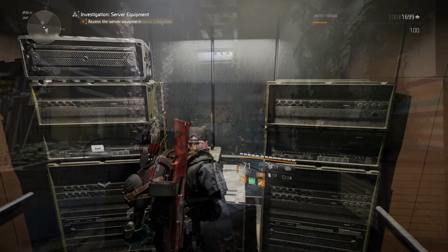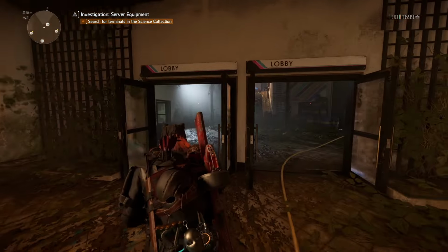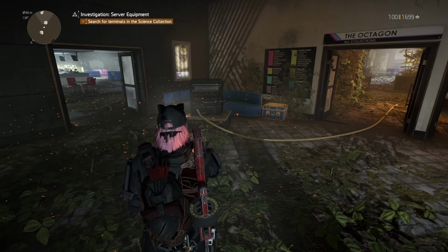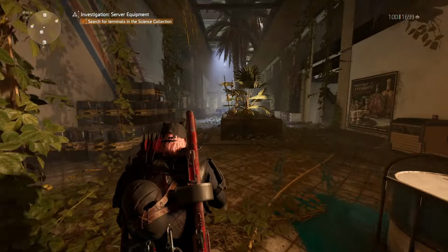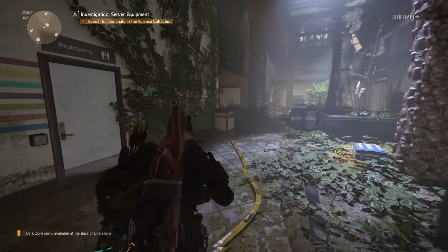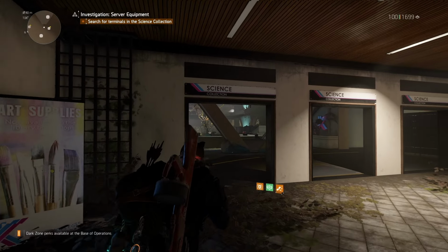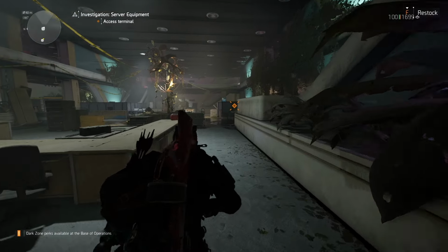Your next objective is to find the terminals in the science collection. If you're not familiar with Kenley College, you won't know where this is. So just follow that yellow cable all the way back here where the server was, right at the start near the Echo. And then just through the center doors, the science collection is over to the left here. You can see it signposted on the door. As you enter this area, the terminal will be displayed for you.